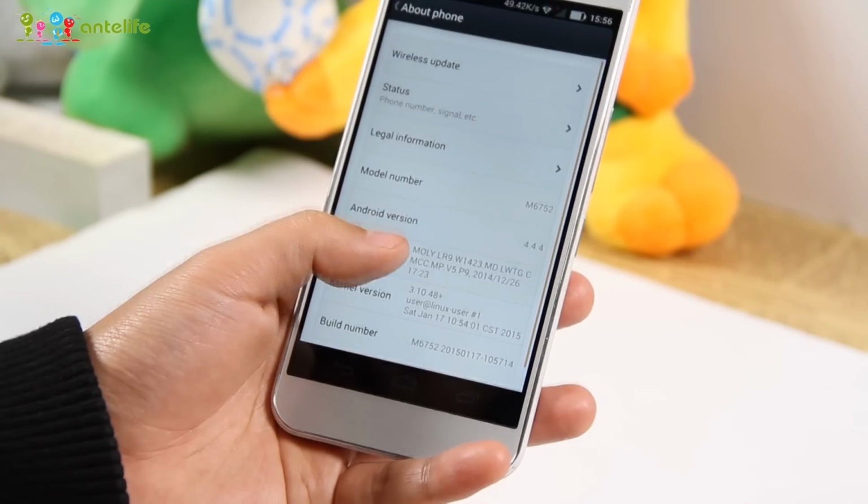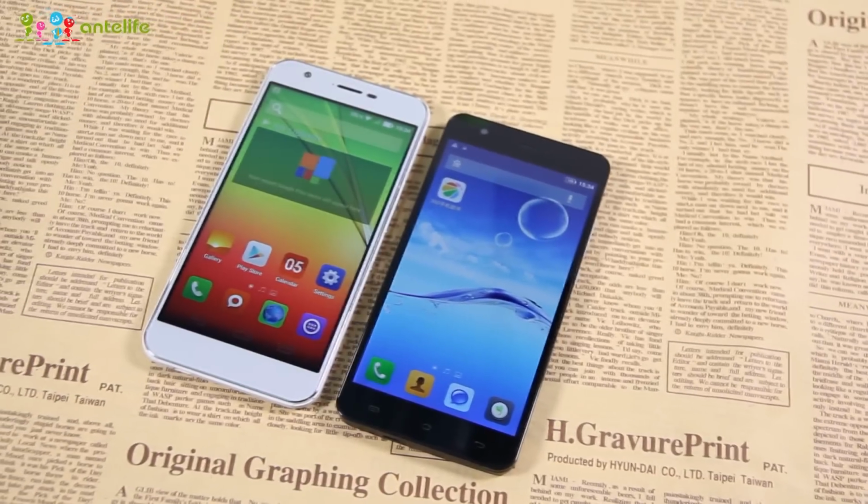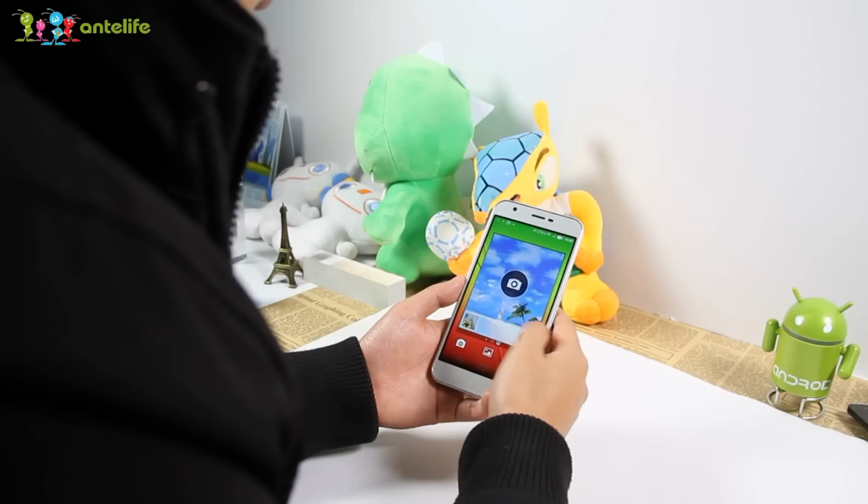So next, I will run some apps on the M6752, and also compare it with the JIAYU S3. They both are equipped with 3GB of memory and the same processor.